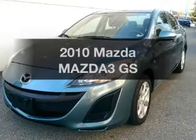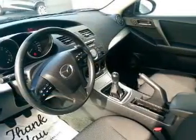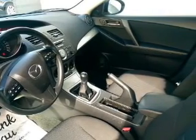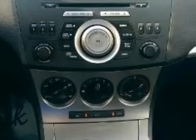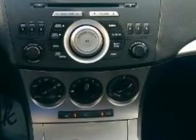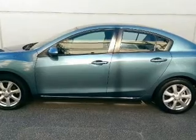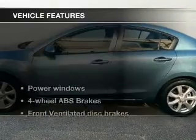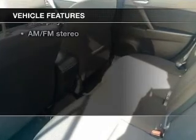Get noticed in this 2010 Mazda 3. Everything you need under one roof with this great vehicle. The powertrain includes front-wheel drive with an efficient four-cylinder engine connected to a manual transmission that'll keep you in touch with your vehicle. The anti-lock braking system will keep you safe on the road. And with these notable features, you won't want to miss out on the opportunity to own this amazing ride.